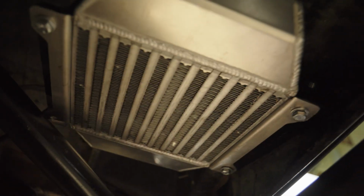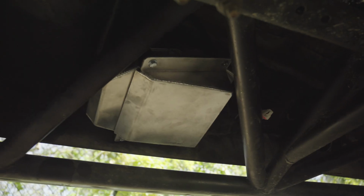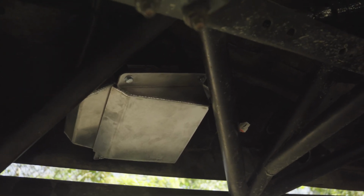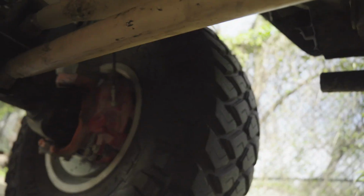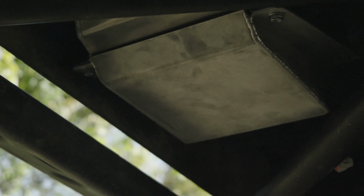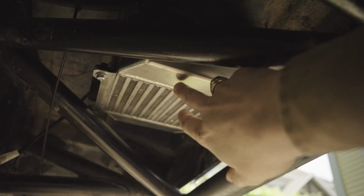It's going to mount just under here, and I'll show you on the other side because that's where the transmission cooler is. You see that reverse shield or reverse scoop, however you want to call it, that's just to keep rocks from the tires from kicking up and banging the snot out of this otherwise very nice cooler. So I just pulled the shield off of this one so you guys can see.